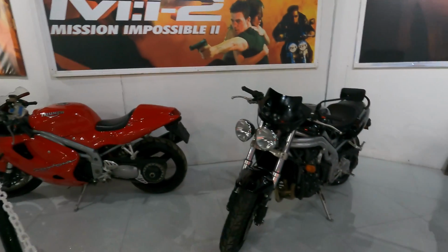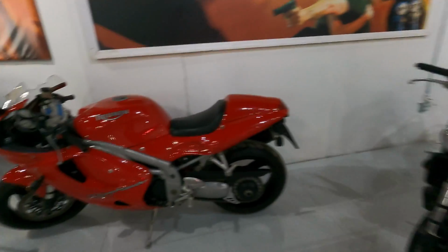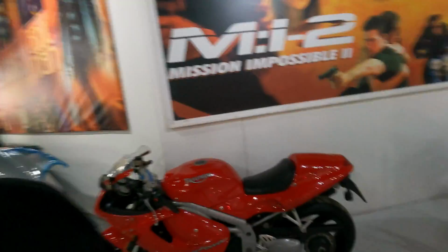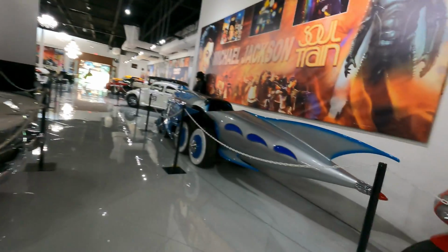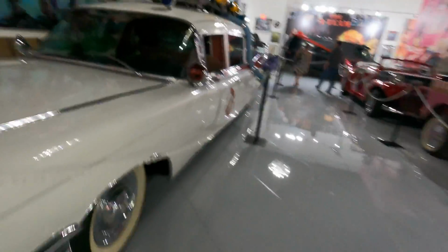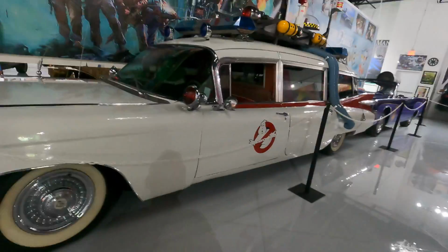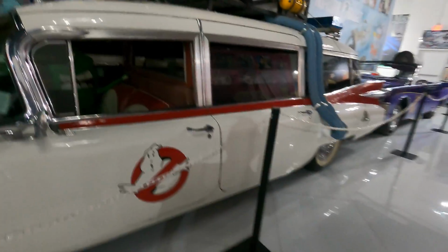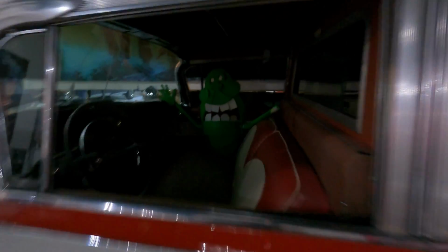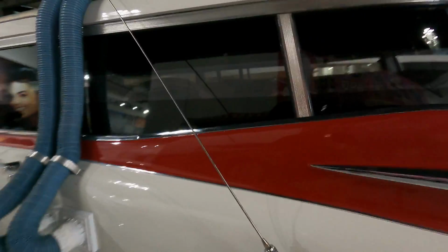Mission Impossible 2, Tom Cruise. These two bikes here, I guess they used Triumphs in the movie. Pretty impressive stuff. Hope you guys are enjoying this. All right, we're gonna have the Ghostbusters car coming up right here. Look at that, Ghostbusters. Now this is a beautiful rendition. I don't know if it's movie used, if it was part of the movie or what. This is beautiful. Really did a nice job with this one.